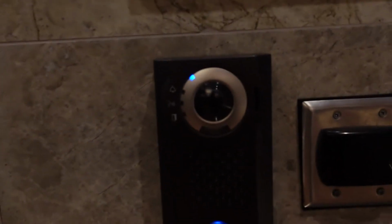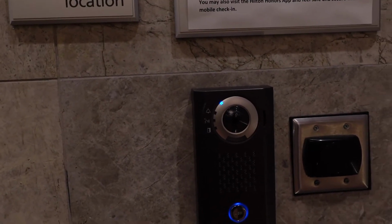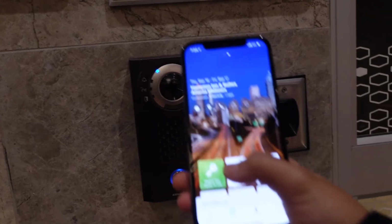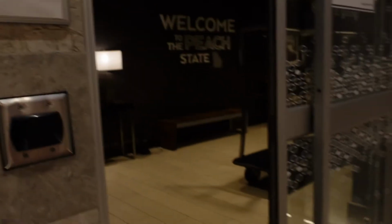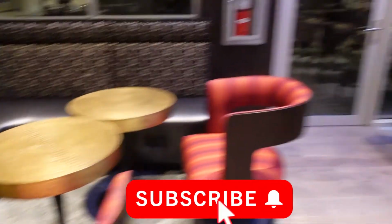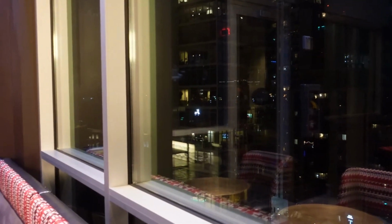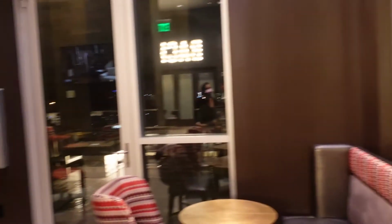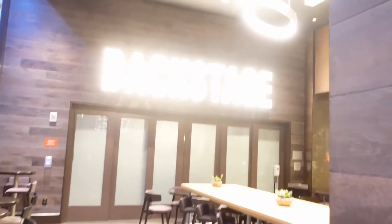Oh, and there's what we were talking about with the Bluetooth. I'll show you real quick. Let's see. Open my app and go to digital. Tap to unlock, and then you hold it close, and it opens. Here's a little rooftop terrace you can go out on. Look at that. Look at this cool table. It's got all the people's TVs on. They've got a little rooftop terrace out there, and they close at 11 o'clock. There are some people out there, so we're not gonna bug them with filming. But check this out. This is cool.